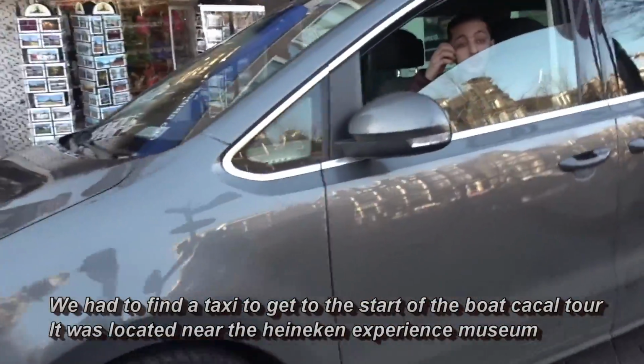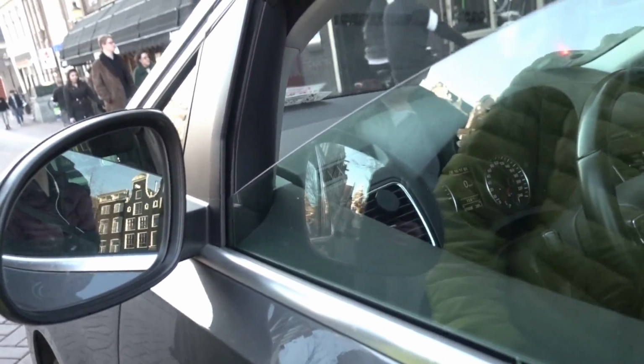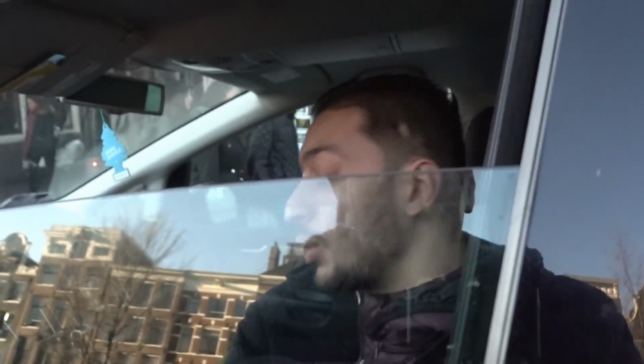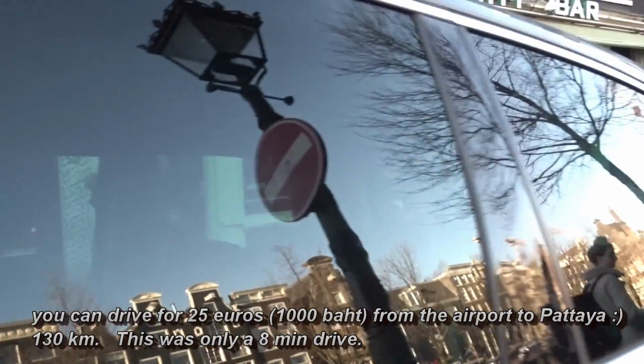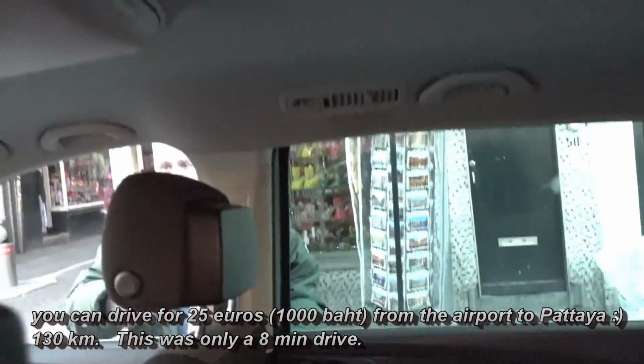Hey, we want to go to the Heineken Experience for the boat tour. You know it? Just Heineken Experience, on the opposite side. Okay, thank you. How much is it? I think it's around 25 euros. Really? 25? Yes, of course.